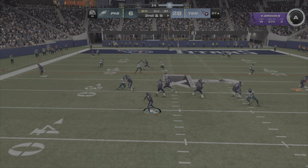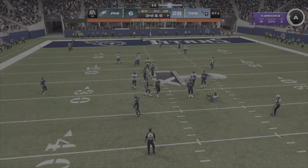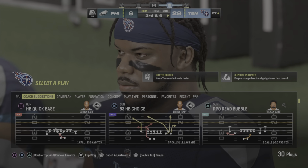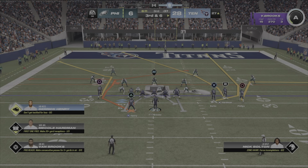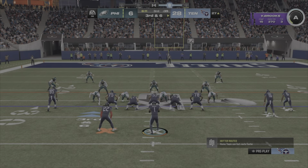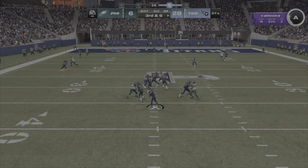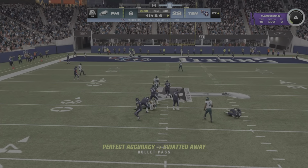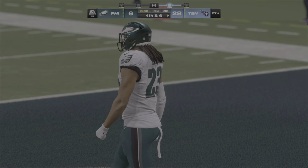Brooks off the bootleg. And that nearly intercepted. It's incomplete. Now, remember, he had a pick earlier but couldn't reel that one in. The 22 is the line to gain here on third down. Back to throw, Brooks. And he knocks the ball away and it falls incomplete.